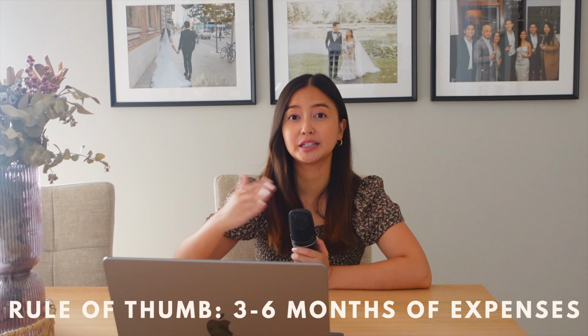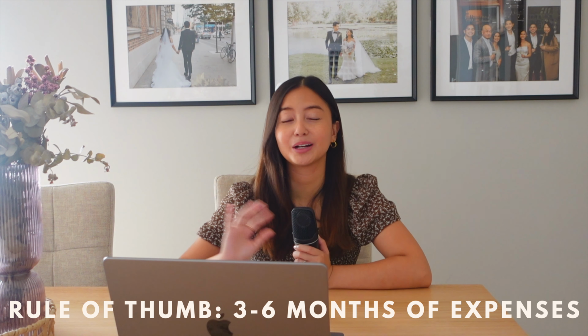And I would say the rule of thumb for an emergency fund is 3 to 6 months of your current income. But honestly, I think it really, really depends on your risk profile and really thinking about what figure you need in the bank account to feel better about where your finances are at, and will help you sleep a little bit easier knowing that you're okay if something unfortunate happens tomorrow.